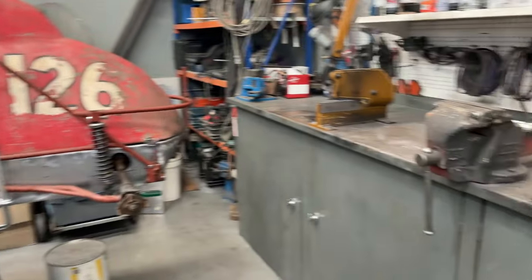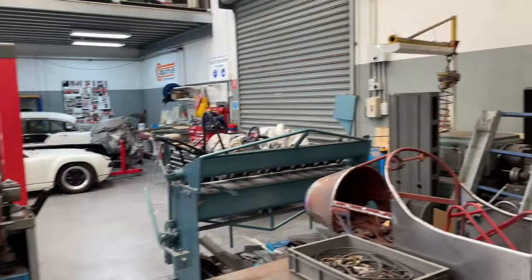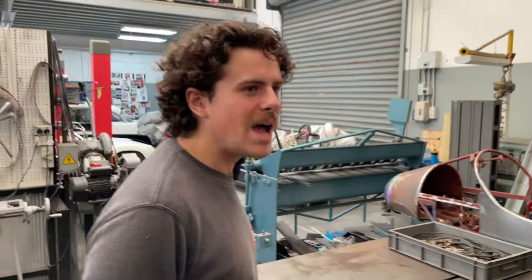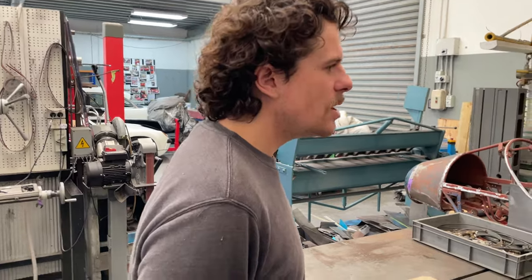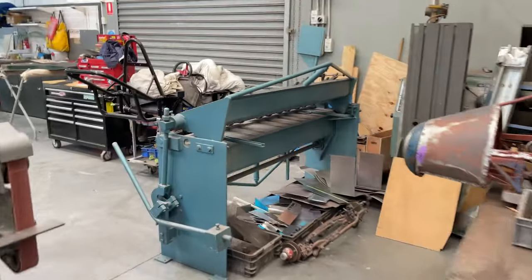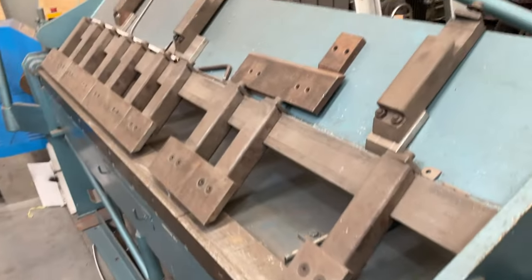And even one of our fabricators, Mark, everything he does is pretty old school. A lot of beating by hand. And sure, there's a lot of tools that can bend and whack, but nothing can beat all the old school stuff, all the presses.